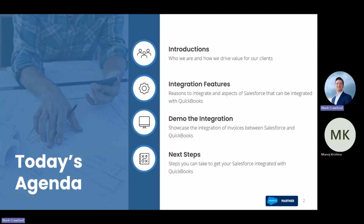So for this presentation, we're going to go through some introductions. So we'll talk a little bit about who we are at CloudROI and how we drive value for our clients. From there, we'll discuss the integration features. So we'll cover some reasons to integrate Salesforce with QuickBooks and some of the aspects and features that we can integrate between the two systems. We'll demo a live example of the integration specifically on invoicing clients, as we see that to be one of the most common use cases for the Salesforce and QuickBooks integration. And then we'll talk a little bit about next steps and how you can kick off getting your Salesforce integrated with QuickBooks.